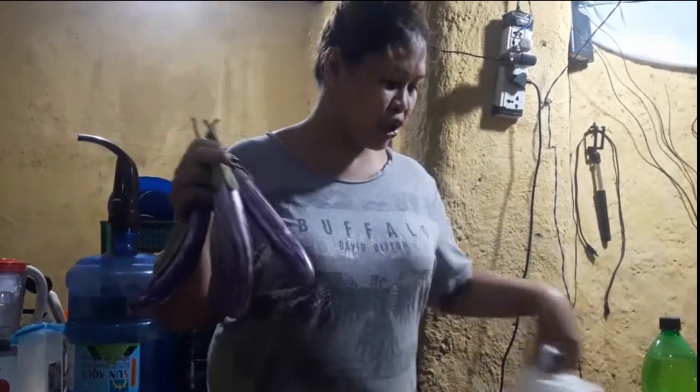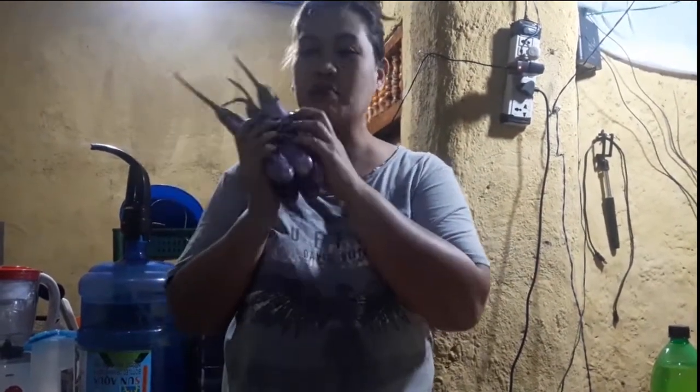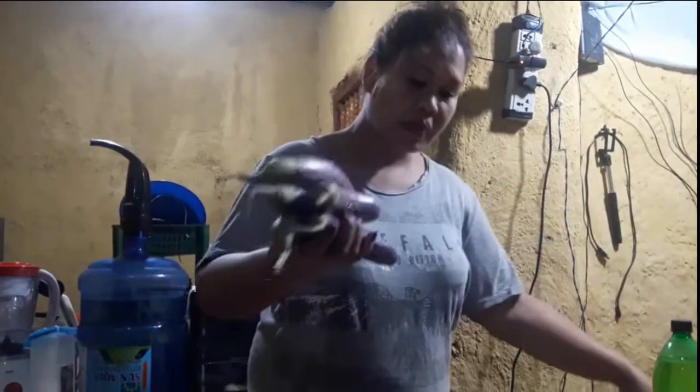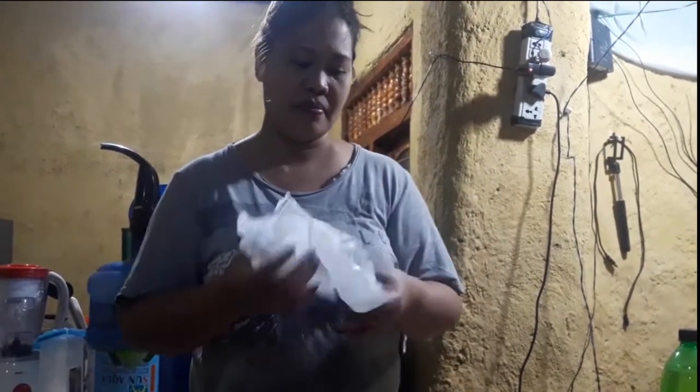Eggplant, brinjal, talong, wambato. It's all this. It differs in color, differs in size, differs in how it looks, but they're all the same. It comes in different sizes in different countries. Normally talong or eggplant goes in different colors and different sizes. Same like the men.